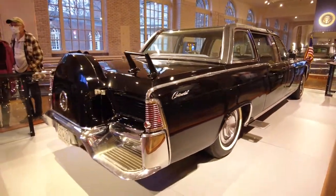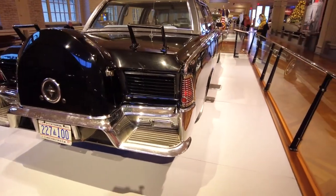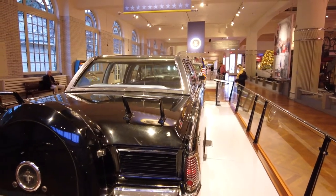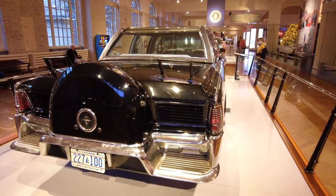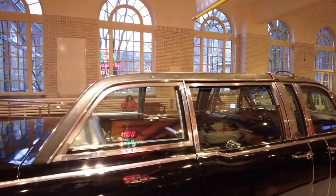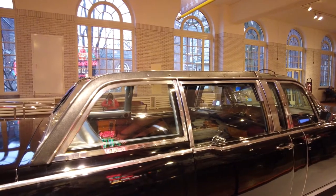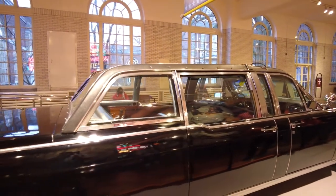This one a little bit different on the bumper. You'll notice that the plates to stand on are actually built into the bumper. It's on a flip down. And the hand rails to hang onto are there. And the spare tire sticking out the back. One other thing to note is that you probably have already seen that there is a top on this vehicle. And the one in which Kennedy was assassinated did not have a top. The top is removable on this vehicle. It's a hard top removable.